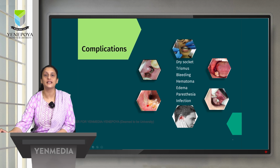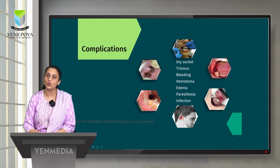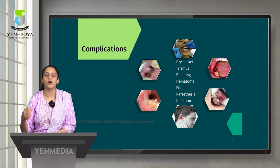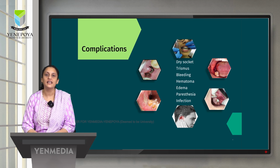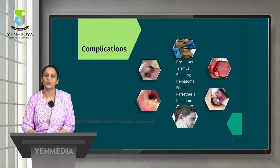Coming to the next complication, which is also quite common, is infection of the tooth socket. You can see there is pus discharge happening here. Why does that occur? One, you have not maintained your oral hygiene properly, you have not kept your mouth clean, or you have not taken the antibiotics prescribed by your dentist, or you have put a dirty finger and checked, or touched that area, and all these things can result in infection of that particular area. So please follow the instructions properly, take your antibiotics, and this condition can be resolved. If not, your dentist will debride that area and may have to resuture it and prescribe another course of antibiotics.